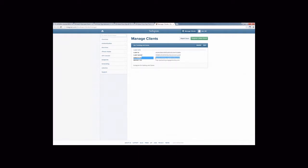For example, here you have to give your website URL, so it's really basic stuff. And then what's important here to capture is the client ID, because that's something you need to copy and paste into your EHQ2. And I'll show you where to do this.